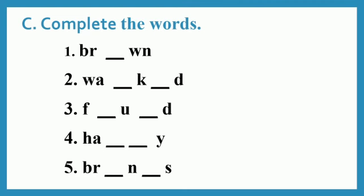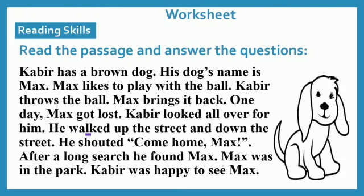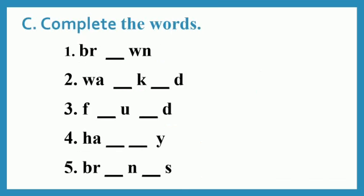Number 2. W-A-dash-K-dash-D. He walked up the street and down the street. Walked. W-A-L-K-E-D. Walked.